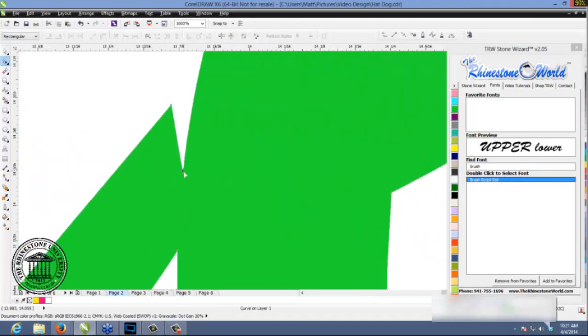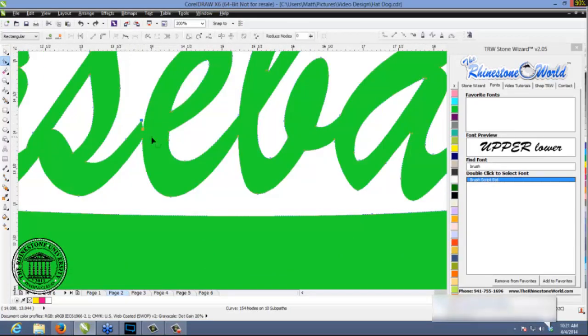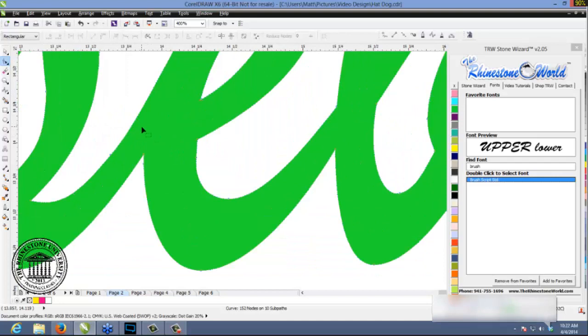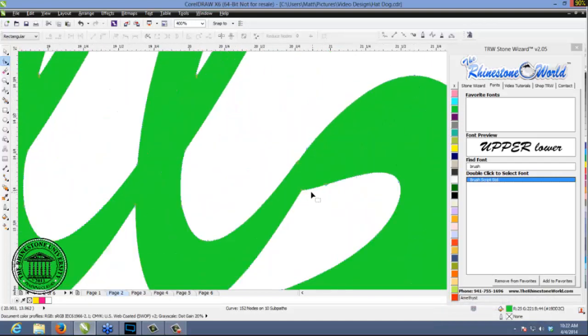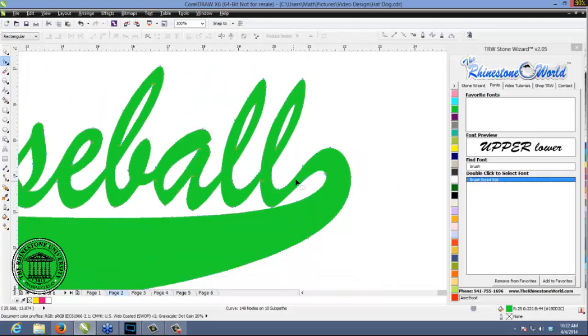Let's say I wanted to clean this up a little bit. I could delete both of these nodes right there and hit delete. See how it gave us a nice round right there? I could come over here, clean this up a little bit. Let's say I want this to go here. Let's delete a couple nodes. We deleted that node, delete these two nodes. So now we got a nice flow going through the bottom of that design right there.